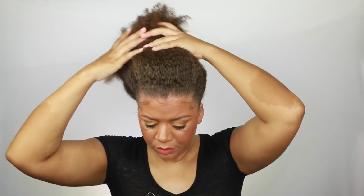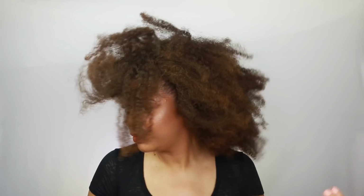One of my favorite products from them is their Curly Magic. In fact, I featured it in one of my videos, how to get the perfect twist out, and it was one of my favorite twist outs to date. But now I need to give my hair some TLC. I am going to do a quick wash day and style my hair one style, two ways. So let's just get right into it.